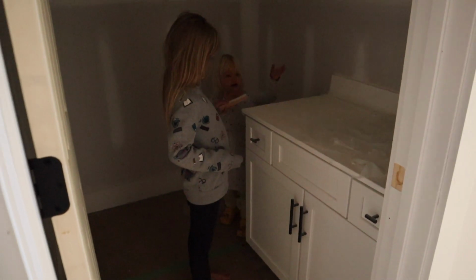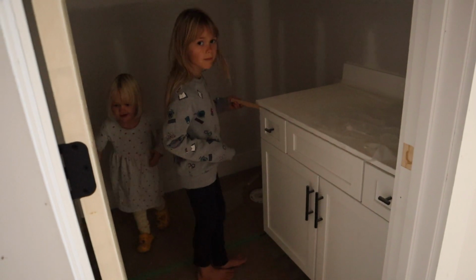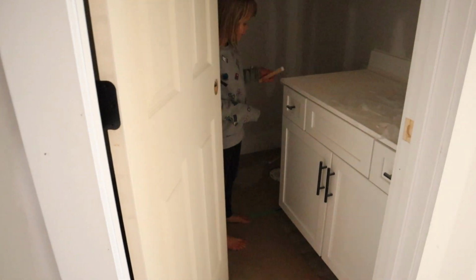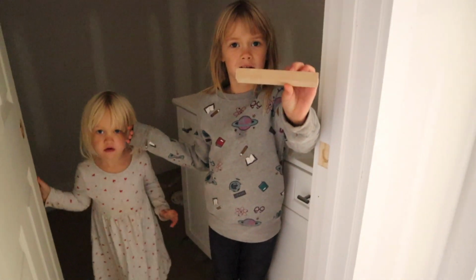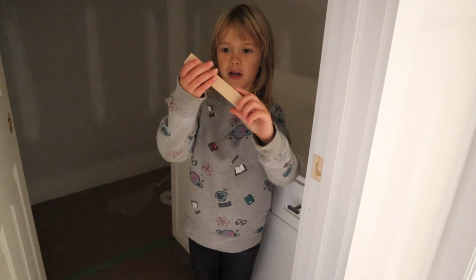She is obsessed with going over to the toilet. So the toilets are going and pretending to go to the bathroom. Bye. Peace out. What's this? It's a piece of trim that they cut off. Hi. They're not going to use it? No. They did have to cut some of the trim down. So for this, they cut it down a little smaller to be able to fit.